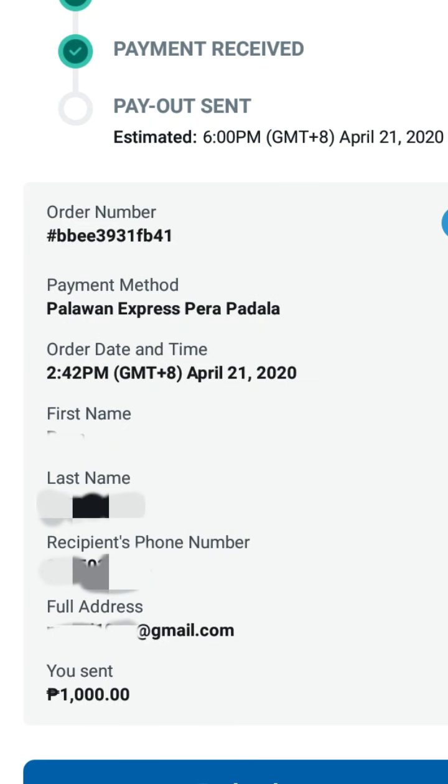Okay, so yun lang. That's how you send money using coins.ph papunta ng Palawan Express Pera Padala. Easy, fast, and convenient.